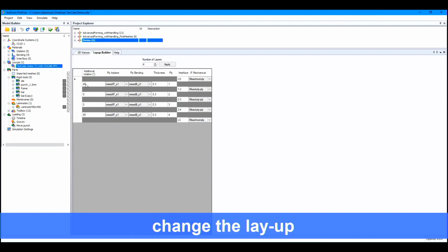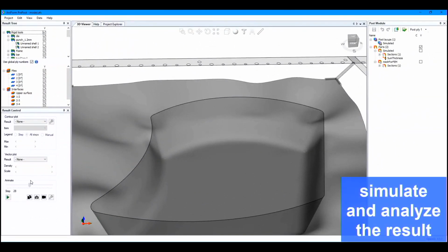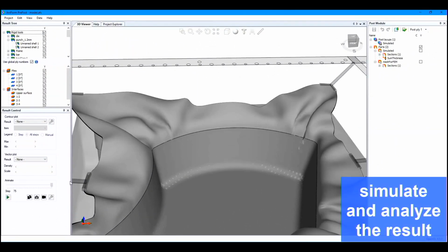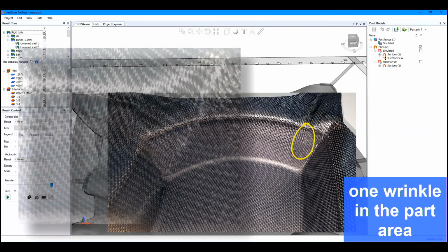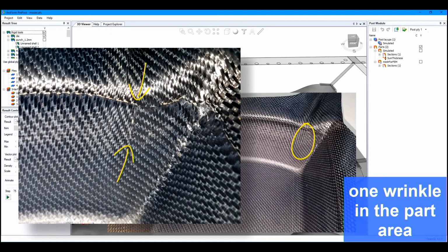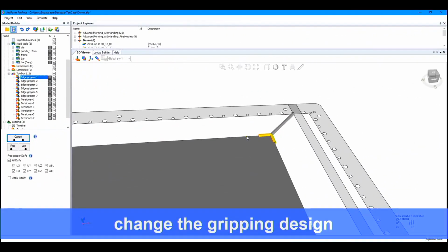So we can, for example, play with the layup, make a cross-ply of it instead of a quasi-isotropic, and just see what happens, how you can influence the process. So here you see it goes already much better, and we only have one little wrinkle there in the corner. And that has been verified in practice as well. We can further optimize with a tool to play around with. So we can play around with the gripping design. Instead of one tensioner, we now put two in a corner.